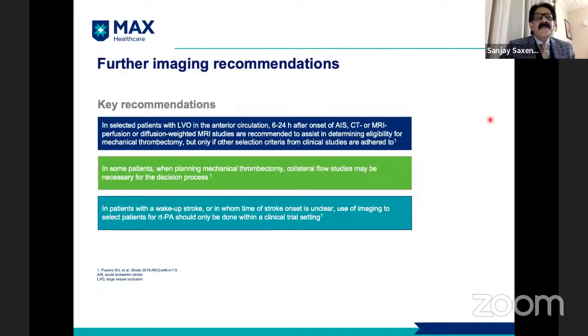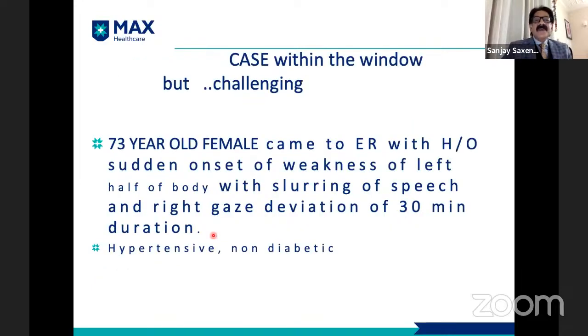If there is a large vessel occlusion which is amenable to endovascular treatment, then we should take the patient up for thrombectomy. So in selected patients with large vessel occlusion in the anterior circulation, 6 to 24 hours after onset of acute ischemic stroke, CT or MRI perfusion or diffusion-weighted MRI studies are recommended to assist in determining eligibility for mechanical thrombectomy, but only if other selection criteria are met. So those were the initial criteria. Now it's being put into practice. In some patients planning mechanical thrombectomy, collateral flow studies may be necessary. In patients with wake-up stroke or in whom the time of stroke onset is unclear, use of imaging to select patients for rtPA or tenecteplase should only be done in a clinical trial setting. That was an old saying of 2018, but now it has changed. It's being practiced. So let's see another case.